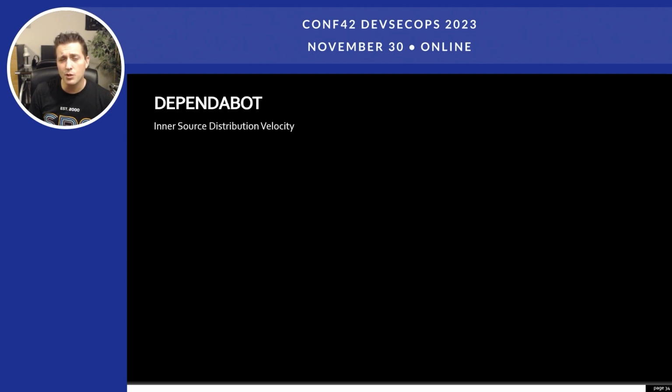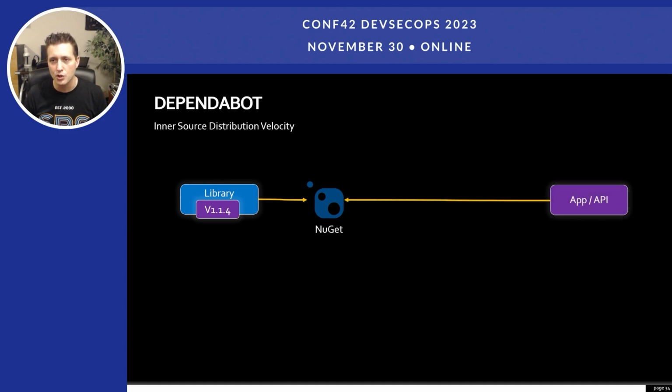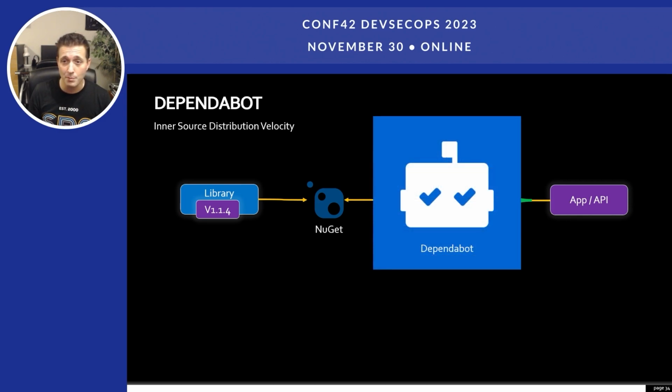I know at SPS Commerce, one of the key use cases that we have as well is inner source distribution, really focusing on velocity. And so internally, when you're setting up a new library and you're distributing it and your applications are consuming it, typically the only reason these applications are going to update a version number without something like dependabot is because they did an initial install, they're doing a major upgrade, or they need a feature that's actually a part of that and they've been following it. Otherwise, the only way you're going to get upgraded is through dependabot.